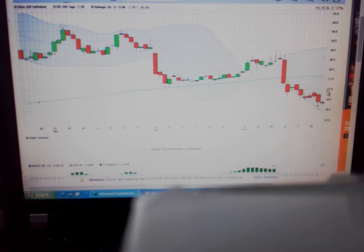Okay, once again, now you can get in and make a little bit rebound trade to this area, but then get out, and wait until it drops again down here, and then you can stay long for long term until 21, 25. That's my opinion. We'll keep tracking this.